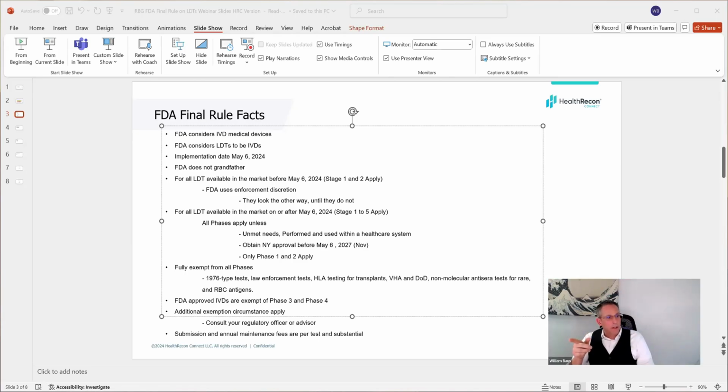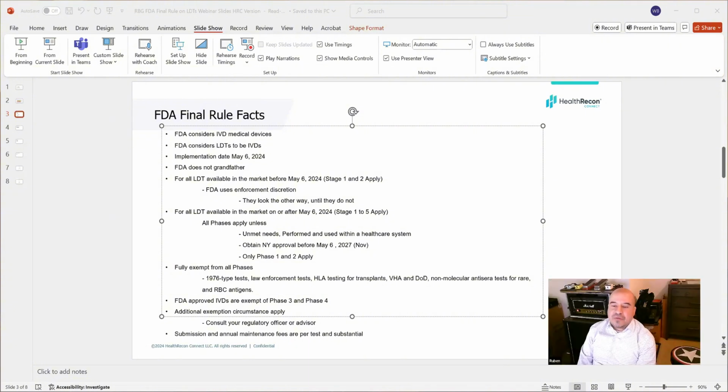But to be clear then, if we do have an LDT that was marketed before May 6th, I still have to do stage 1 and 2, but I might not have to do stage 3 and 4. But again, that's for right now. If it was marketed before May 6th of this year, you only need to do 1, 2, and potentially 3. 4 and 5, you don't.